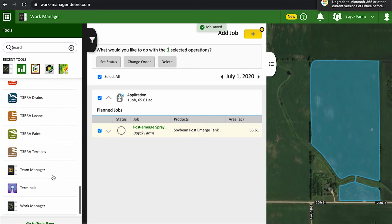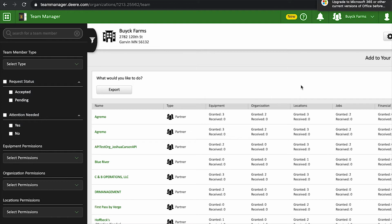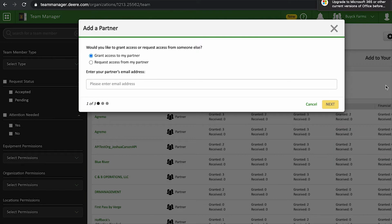Finally, I want to talk about Team Manager. You are in control of your information. And it all starts with Teams when you want to share that information with another trusted partner. And it's easy as just having an email. So let's say we're working with the awesome agronomist in the area, and we're going to grant him access to our information.